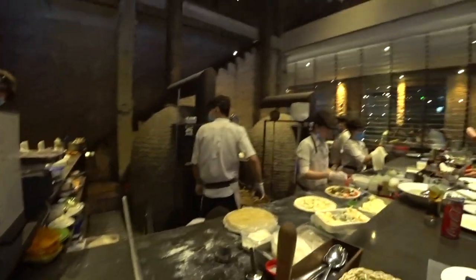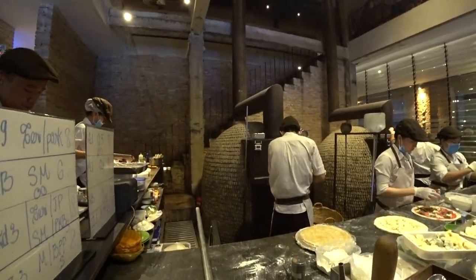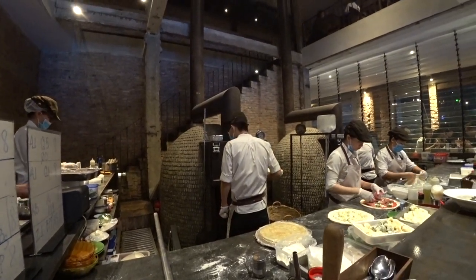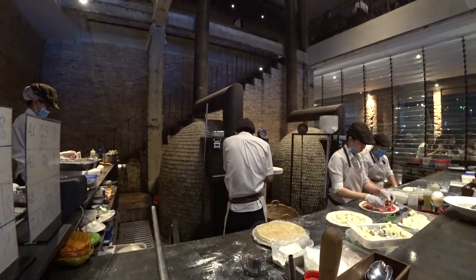I'll get more background on what the oven is. So I think it's coal fire. We'll see. I'll obtain more knowledge. It's a wood fire grill. They load wood in the bottom, get it hot, stick the pizza in there. Seems like the average pizza takes not long. I think I saw on the timer a minute and a half, maybe two.